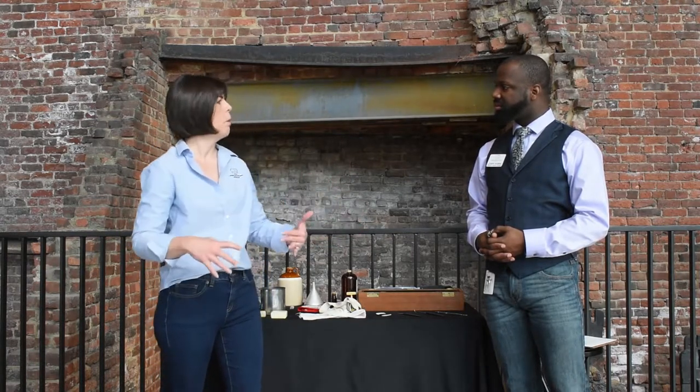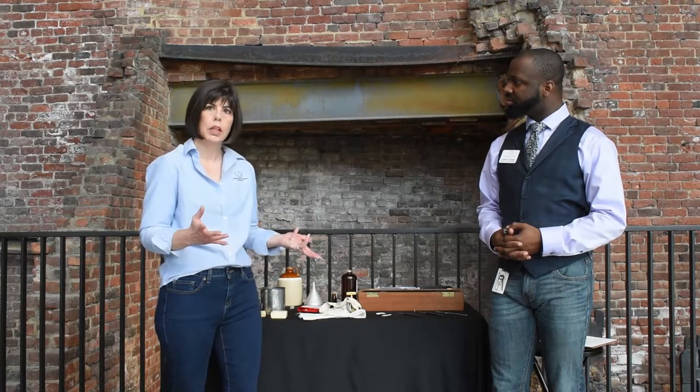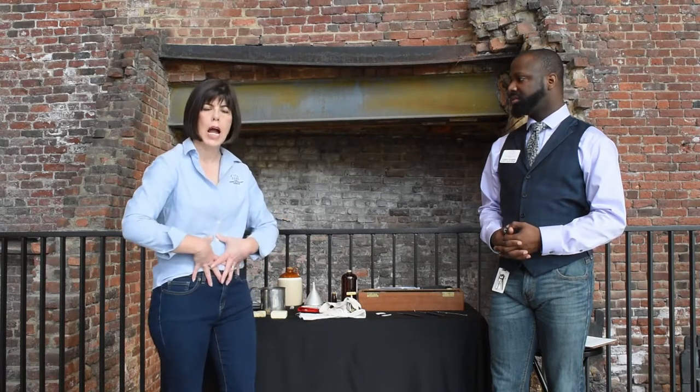So the wounded are initially brought there, and the assistant surgeons triage the wounded. Triage comes from a French word, trier, which means to sort the wounded, and that's what they're doing. They're sorting the wounded and deciding who needs to be treated first. And if a soldier had a penetrating wound to the abdomen or to the chest, those wounds were considered mortal.